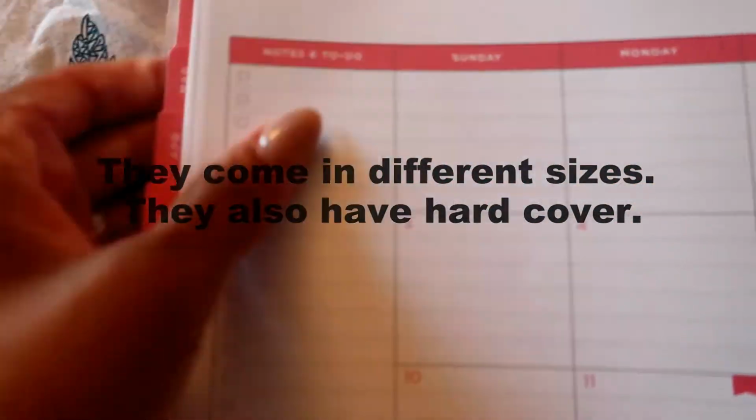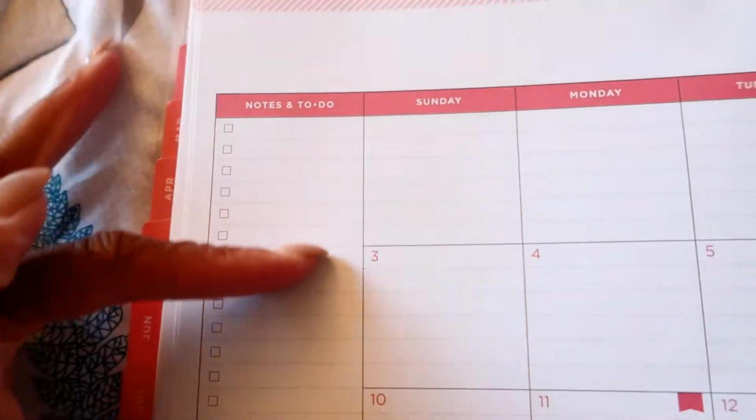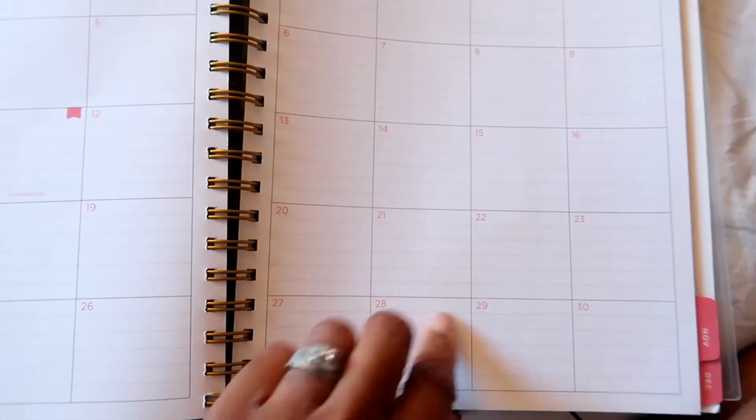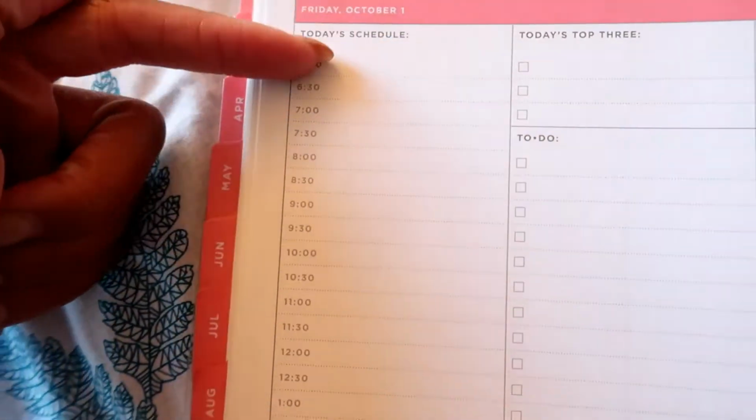I've tried other ones and I always come back to the Day Designer. So just for example, here's the start of the month. Right here you will put the things that you want to do for the month. And then right here, if you want to do a quick layout, that's fine. I don't typically use this area, but I'm going to show you what I find super important and super helpful. I just moved on ahead to October. They give you a layout of the day.